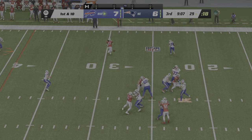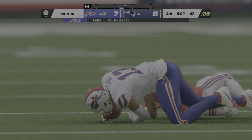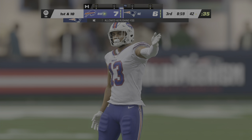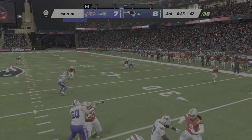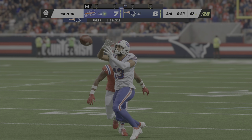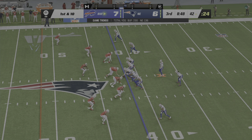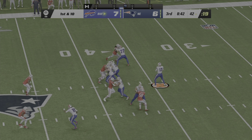Throwing to start the drive. Allen. He will find Davis. That's complete. And they get him down, but not before he takes it across the 40-yard line. Right off the bat, it's a first down to start the drive, 12 yards. As they began this drive, I was wondering how they were going to attack since they're playing with the lead. Would they continue to try and push the ball downfield? Well, after one play, it appears that the answer is yes. Allen now on first down.